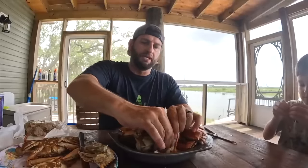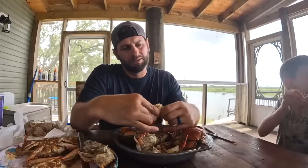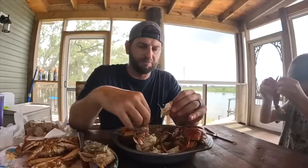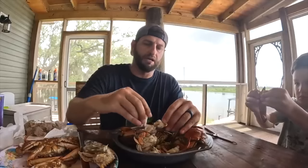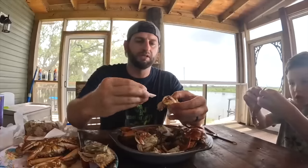I can tell you one downside already to steaming. They're harder to peel. You know, that ice we put in there stops them from cooking, makes them easier to peel. All right, so this is my first piece of steamed crab. Made sure I get some of the seasoning on there.